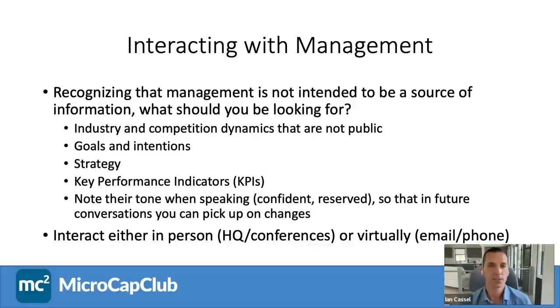I also like to ask about what past mistakes they've learned from. What do they think the company will look like in 3 to 5 years? What are the key performance indicators, or KPIs, that they look to judge their progress and their execution? Some management teams don't simply look at revenue, earnings, and other normal metrics. And you can choose to do this virtually or in person.